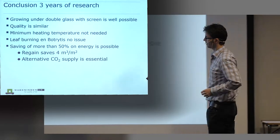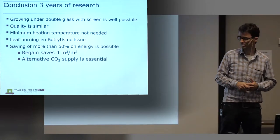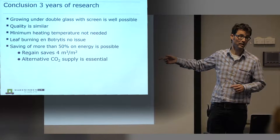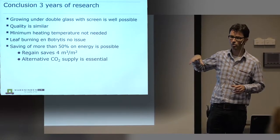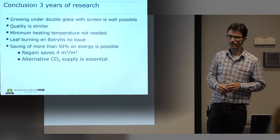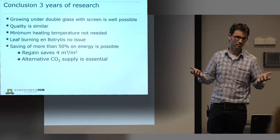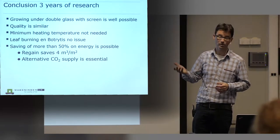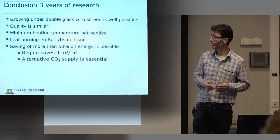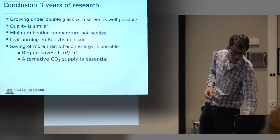And with the regain unit, it saved approximately 4 cubic meters of natural gas per square meter. And of course, you need an alternative for your CO2 supply. In Blijsak, we are connected to the OCAP system, so we get our CO2 from Shell, basically. And that's of course quite useful because you are not burning a lot of gas anymore. You are using so little that you need some alternative resources of CO2 if you want to apply CO2 enrichment. So that's something to consider when you are thinking of these systems.